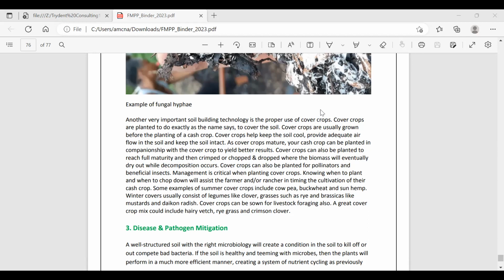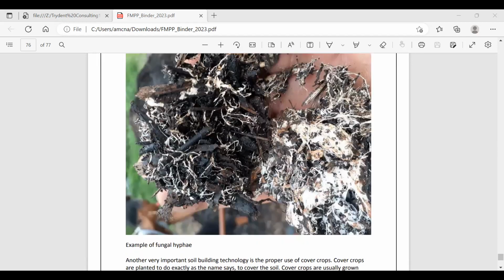But here, look at this picture really quick. This is an example of fungal hyphae, all of those white strands. Those white strands are holding all of this. This is almost like some compost and a lot of wood chips, and that fungal network is really holding all of that together. And that picture's in the book, right? Yeah. That's a very serious picture. And when your compost or your soil has this fungal network, you know that there's a lot of great microbial activity taking place, a lot of nutrient cycling going on.